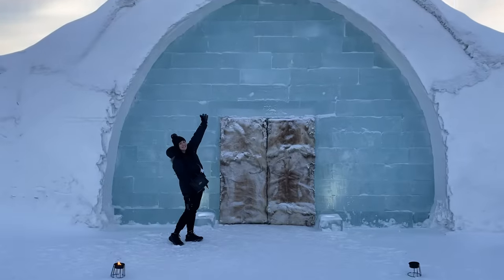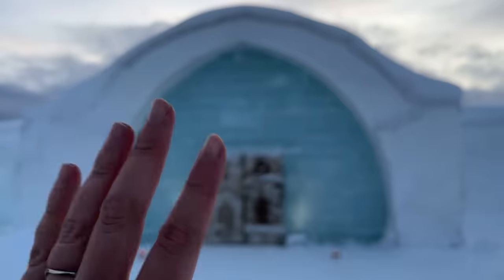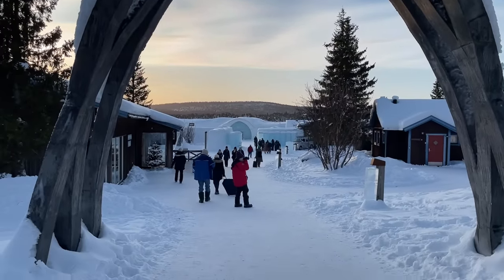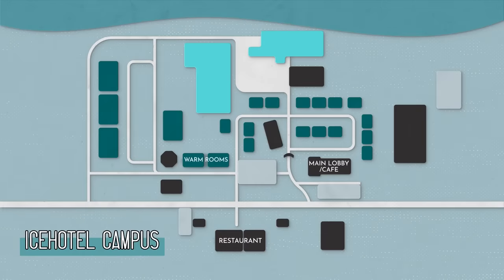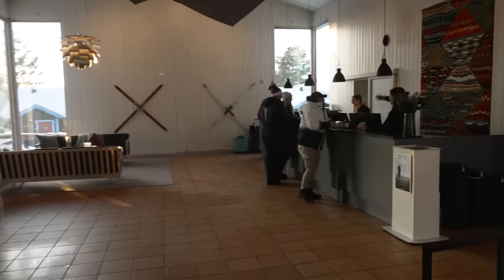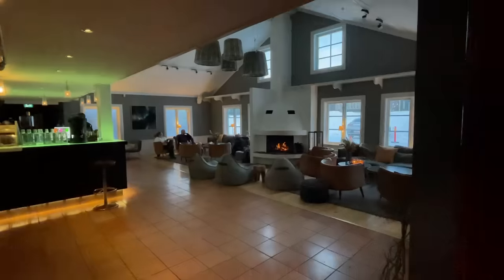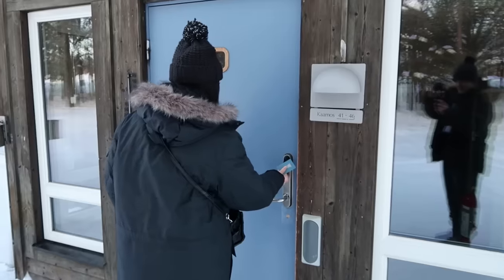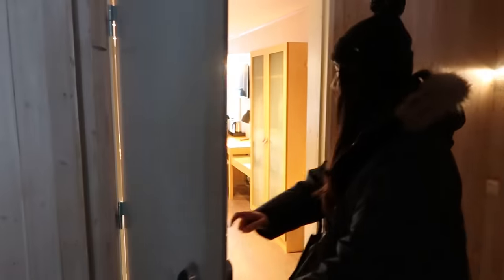Now, this thing that we've been showing you is the ICEHOTEL, but the ICEHOTEL resort is comprised of more than just this one building made of ice and snow. There are actually a lot of buildings. Only a couple of them are literally icy. Some of them are normal, not frozen ones. Like the main lobby, which is attached to a cafe at the back, as well as a number of warm rooms or normal hotel rooms that visitors can stay in as well.